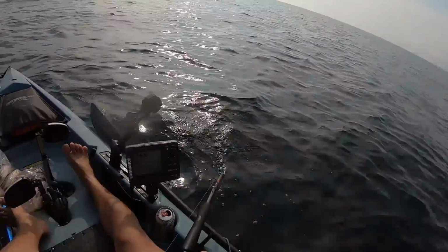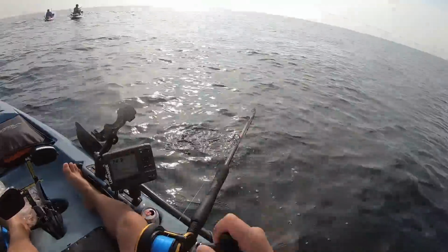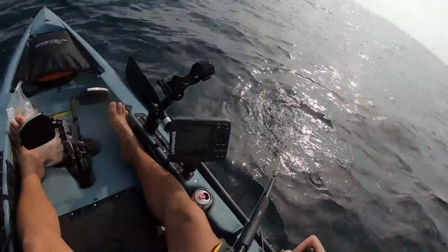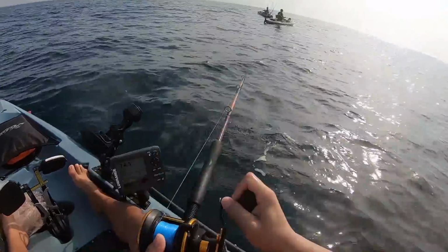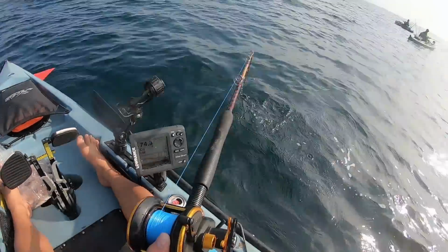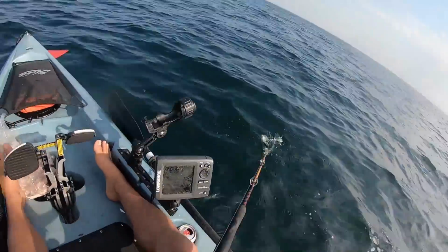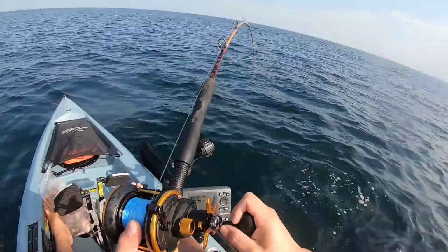That's a grouper. Get him. Come on. Come on, baby. Get your ass up here. Ah, I gotta break him. Awesome, dude. Come on. Better be recording. See him? Not yet.